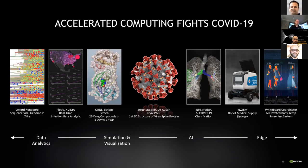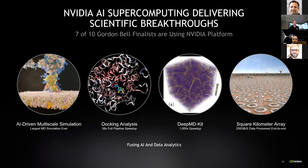The most recent Gordon Bell Prize was just a couple of weeks ago, and seven out of 10 of those finalists were using the NVIDIA platform. I've just pulled up four of them here. The one on the right-hand side is of particular interest to me. I am actively working on the Square Kilometer Array project. And this was a very large data analytics application that was done using the DOE supercomputers.